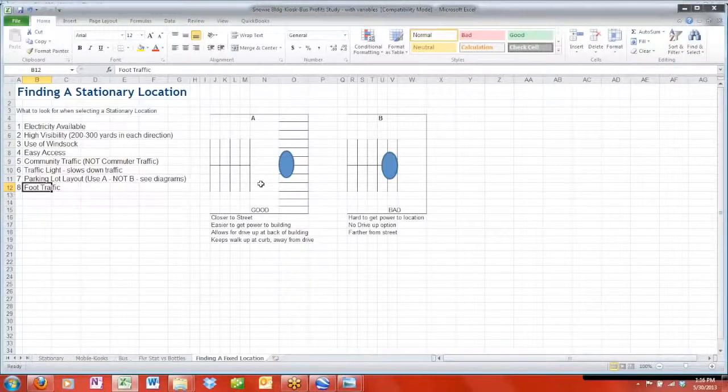But I would have to have a lot of faith in a location without the windsock. It would have to be perfect on everything else. But the windsock to me is huge because it gets the attention. That's our open sign, and it does real well.